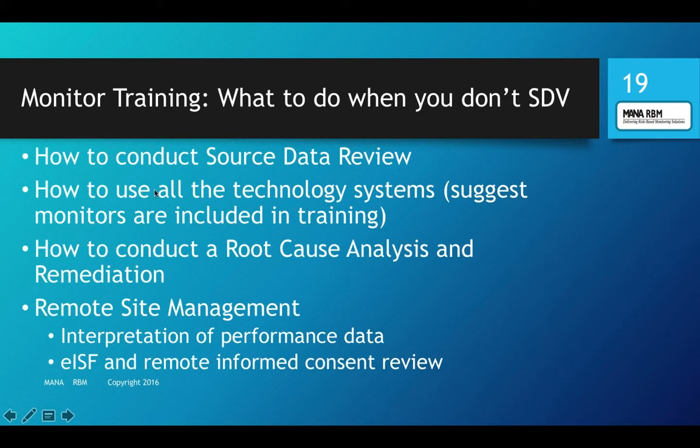And that's one of the February webinars, and I really recommend that you come to that. And how to use all the technology systems. One of the things we often find is that the training on the technology systems for the monitors is rudimentary. It's not nearly as extensive as the training for the site. But the monitor is the first person that the site calls.